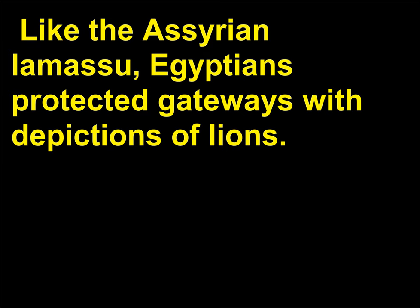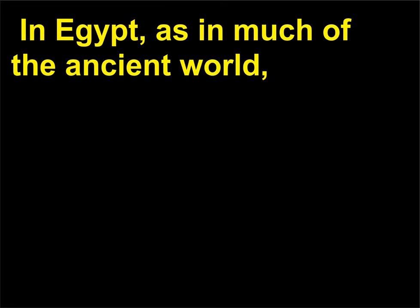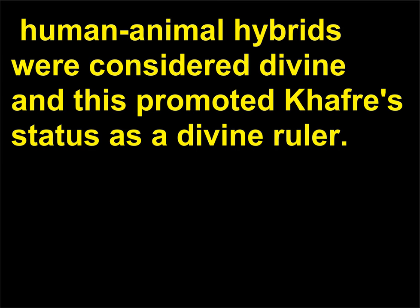Like the Assyrian Lamassu, Egyptians protected gateways with depictions of lions. It was thought that lions never slept and they were associated with the sun. In Egypt, as in much of the ancient world, human-animal hybrids were considered divine, and this promoted Khafre's status as a divine ruler.